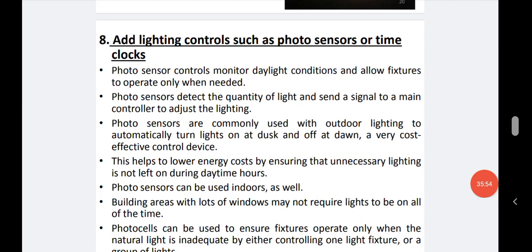The video has become very vast, so I am going to end this topic now, and in the next class I will be discussing motors and the energy saving opportunities in motors.